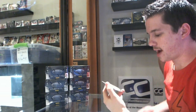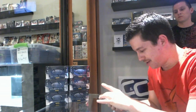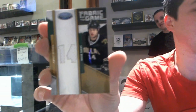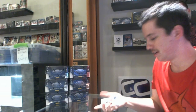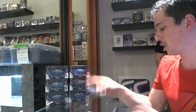We've got a mirror red, numbered 82/199 for the Boston Bruins, Tyler Seguin. Number 3 of 25, Fabric of the Game, jersey number die-cut jersey for the Dallas Stars, Jamie Benn. 3 of 25. Damn. Mirror Blue, number 97 of 99 for the Washington Capitals, Alex Ovechkin.